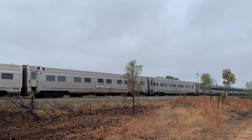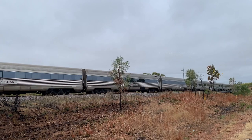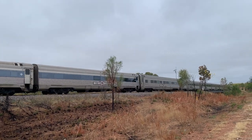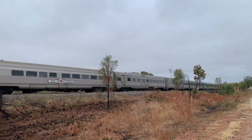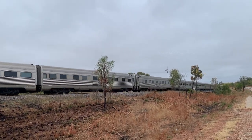The Adelaide-Darwin railway line is nearly 3,000 kilometers long, and the length of the longest train, the GAN, which is going through this railway track, is 774 meters long.